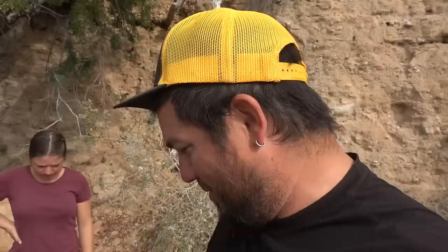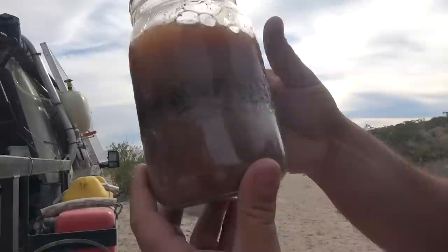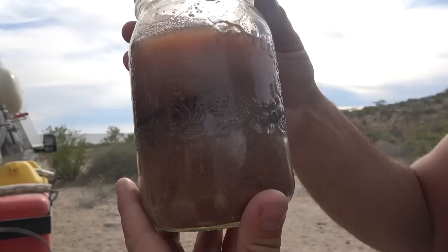We're gonna do a test. You guys have seen the soil test. We're gonna see how much of this is clay. Okay, look at this. We're gonna shake it up and stir it up a little bit, and see how this settles out. There's actually some little gravels in here. They're gonna be on the bottom. Then we're gonna get sand, then we're gonna get silt.